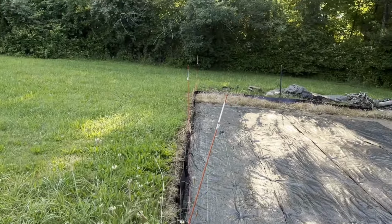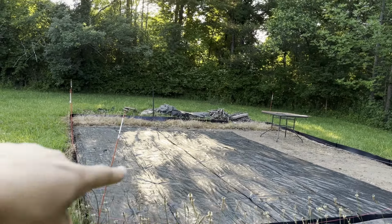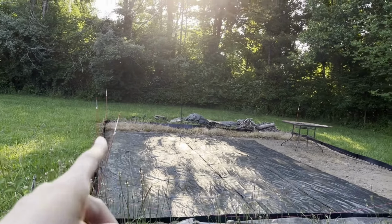And here's an update on the kids, this is the patio area, but I'm going to put a pool right there for the kids. So this morning, I gotta hurry up and work on this. I'm also gonna be planting some parsley.